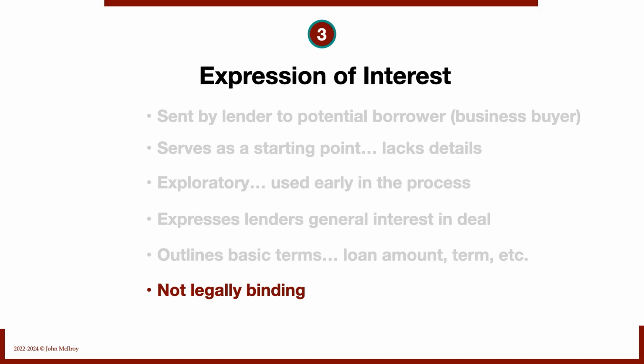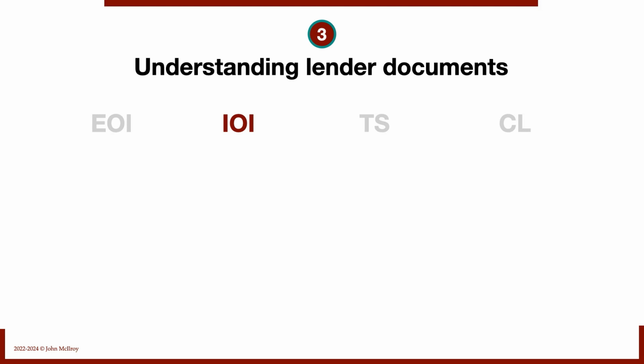It's not legally binding. I always kind of visualize it this way. I don't think this deal has made the lender's deal funnel quite yet. They are expressing some interest, but we haven't quite got into their deal funnel. Maybe that happens at the IOI level, the indication of interest.